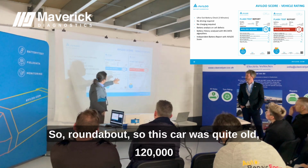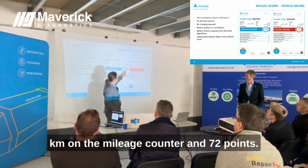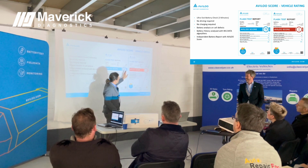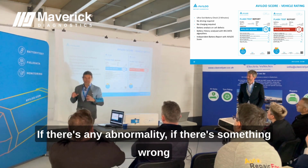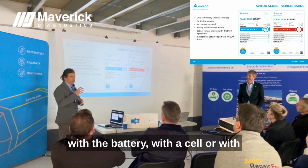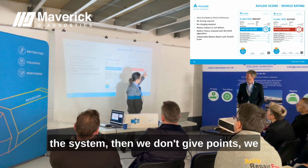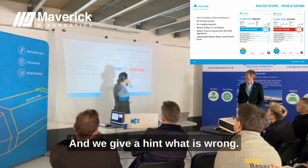This car was quite old, 120,000 kilometers on the mileage counter, and 72 points. I would say that's okay. We have a special thing programmed: if there's any abnormality, if there's something wrong with the battery, with the cell, or with the system, then we don't give points. We just say red, there's something wrong, and we give a hint what is wrong.